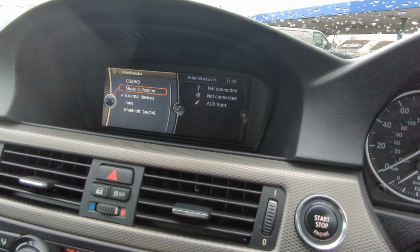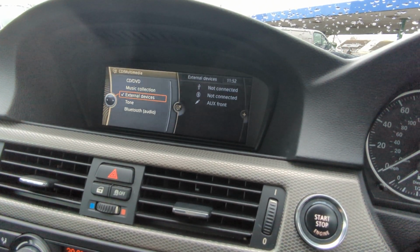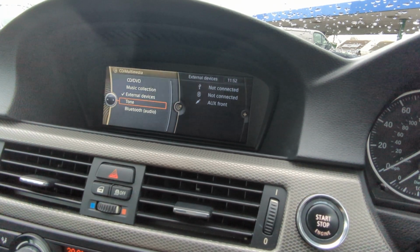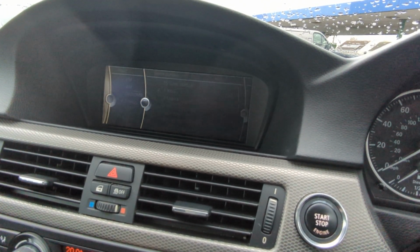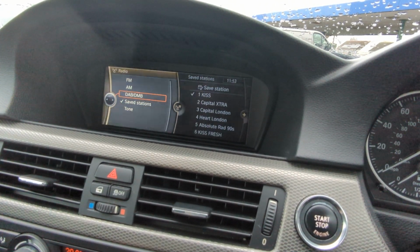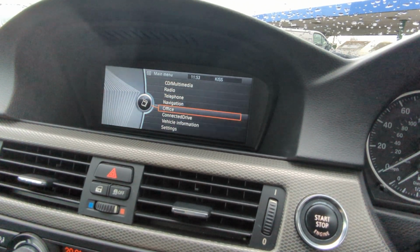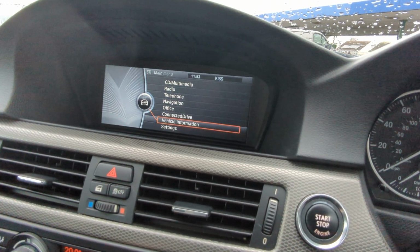So CD and DVD up the top there, music collection, which is a hard drive, external devices, which is your auxiliary inputs, which I'll show you where they are in a second, and Bluetooth audio down the bottom there. Radio, as you can see, is DAB as well. All these bits and bobs, some require subscriptions to apps and things like that.